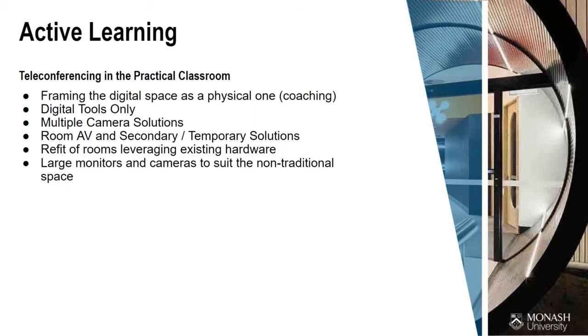For example, there's a unit where we do some sewing, and obviously to experience what's happening on the sewing machine, you really need to have a first-person view. So the academics and demonstrators having chest cams allowed the remote students to get that direct experience, or as close to it as possible, and to not be left out of the room, essentially.